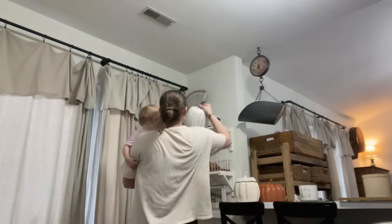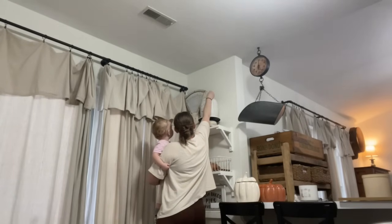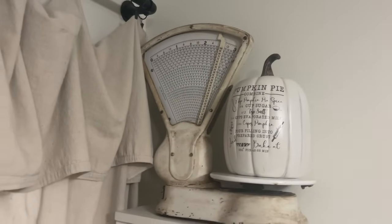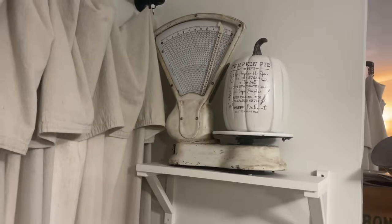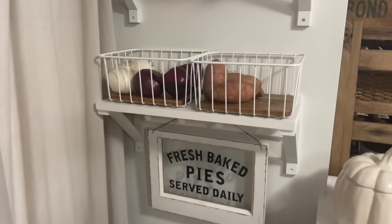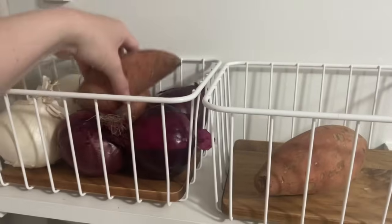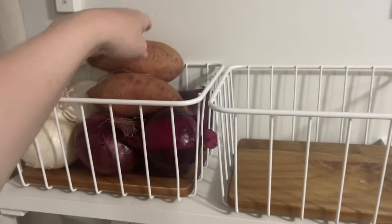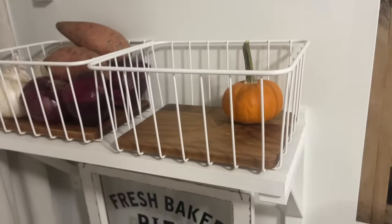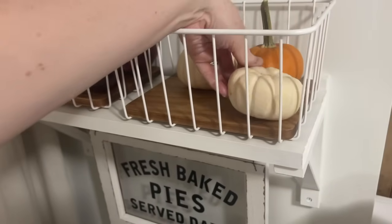For a while, I had this beautiful antique scale over on my pie safe, but I decided to move it over to these shelves, and this is one of my favorite pieces of fall decor. It's a pumpkin with a pumpkin pie recipe on it. It's from Hobby Lobby. They bring it out every year, and I just love how that looks on my scale over here. This little setup brings me joy. And then I just decided to stick those mini pumpkins in with my produce over here on the shelves.